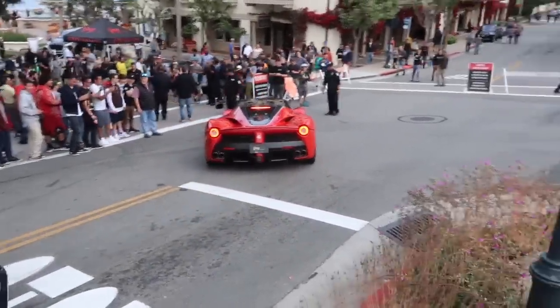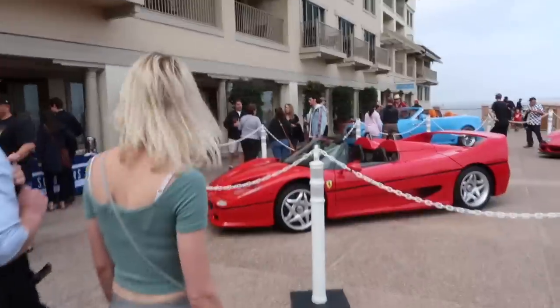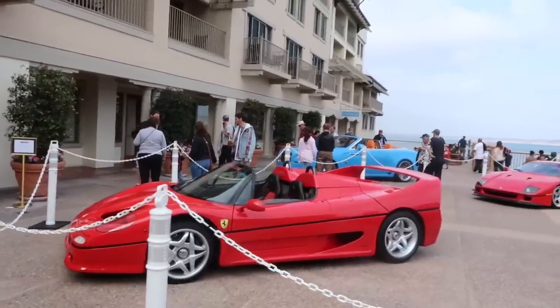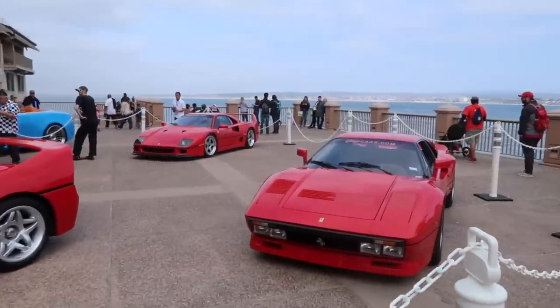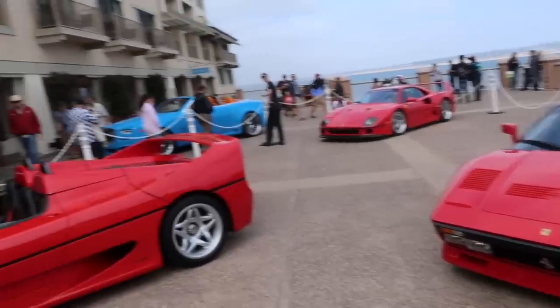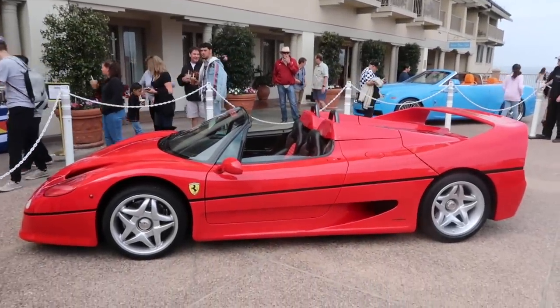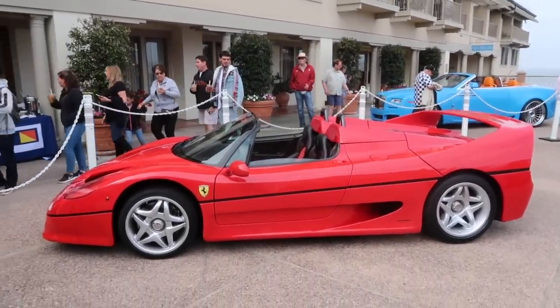He's coming in. He is going out. I didn't even realize this little section was over here. We got a dolphin fountain and F50, F40, and a 288 GTO, all on the beautiful Monterey Bay, and a wacky Rolls Royce. I just love the F50 so much. It's so good looking.